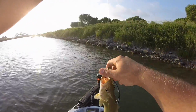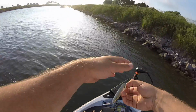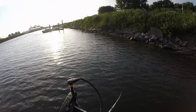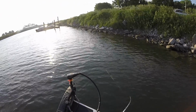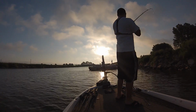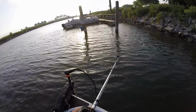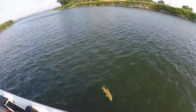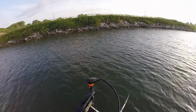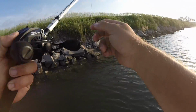That is fun. Tiny, very tiny, but so fun. Bye, buddy. Ooh, that one looked better. Probably wasn't, but it looked like it. Another hammer. Oh well, that's fun. Let's try the other side. This must be where all the big ones are. That one was definitely bigger.